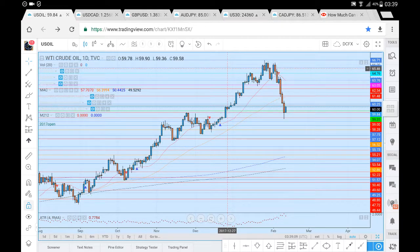Let's just have a look. And actually, we are on the daily time frame. So with that said, if we continue to hold this level, we've got an area which was previously resistance, potentially acting as support. So we could potentially see further upside continuation to test our most recent highs here on the US oil.